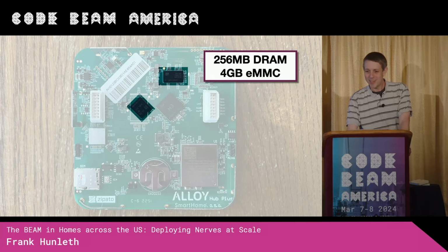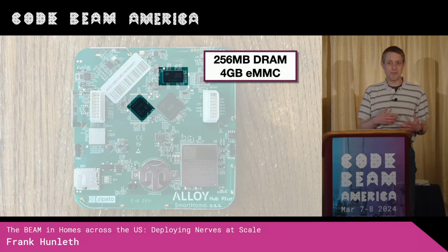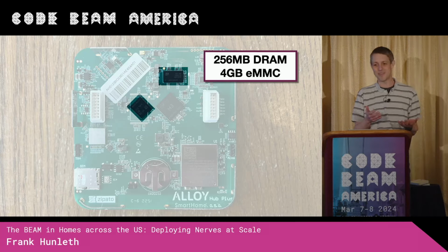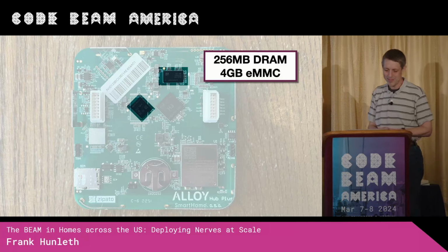All right, so memory. Memory is another place where there are sweet spots. On the DRAM, we have 256 meg. When you look at our memory usage, we're at about 128-ish. So we use about half of it. I think we don't use swap. I don't think anyone on the team has ever optimized for memory. We haven't tried. So this is a level of memory that we don't have to try at.